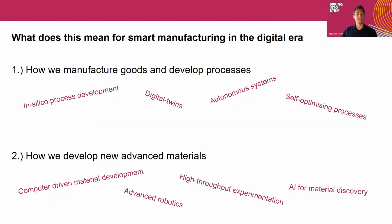So speaking about manufacturing and smart manufacturing in the digital era or within the fourth industrial revolution, we will speak a bit about how we manufacture goods and how smart manufacturing is helping us to develop processes. And that is done by Reza, so I'll hand over to him in a few seconds. And we will also talk about how we develop new advanced materials, why we need them, and how computers and the digital era can help us to develop new materials. Good. This is where I hand over to Reza.